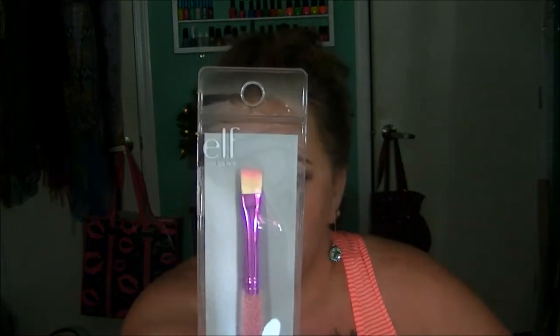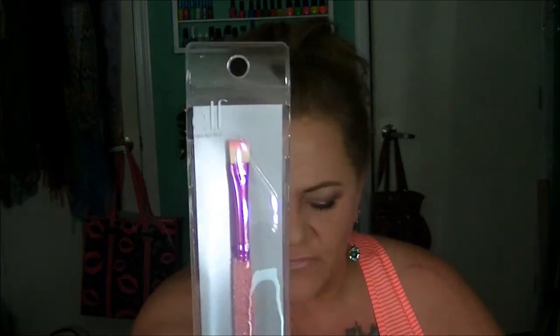And then this one here is a little liner brush, a flat top liner. Okay, so those are coming to all y'all, and that's what I got as the beauty bundle that I opted for instead of the free shipping.